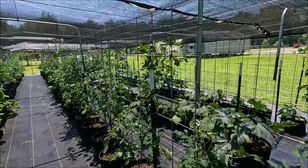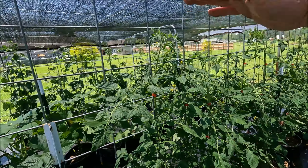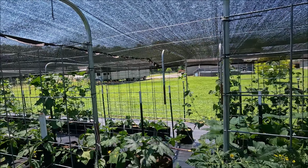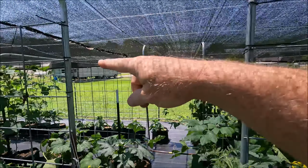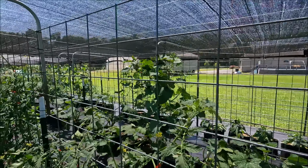I'm at the other end of the garden now. I just kind of do a pan, let you see. You can see that it's reaching near the top of the trellis, in some cases as high as the trellis. And all I do at that point is I just take and start clamping them down, going sideways. So that's how I deal with it.